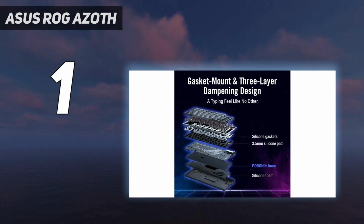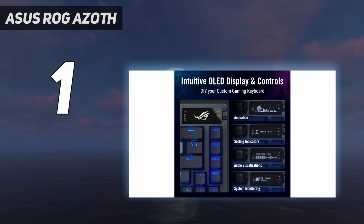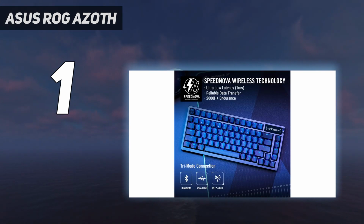You're getting both 2.4 GHz and Bluetooth connections as well as an OLED display panel in the top right corner. This can be configured for a number of purposes, from displaying your music to system info. Next to that you'll also find a programmable switch for media playback or profile settings.